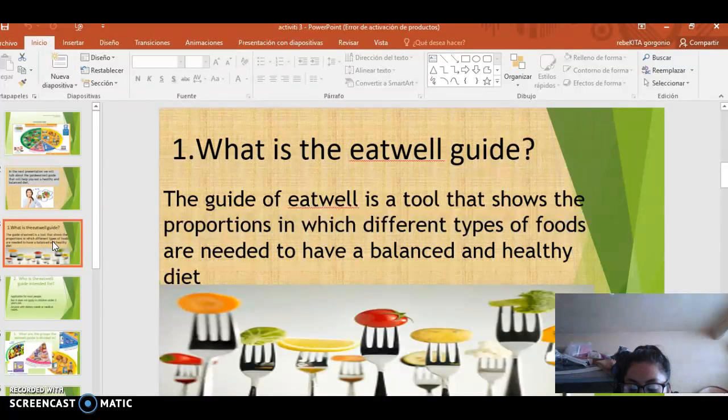What is the Eatwell guide? The Eatwell guide is a tool that shows the proportion in which different types of foods are needed to have a balanced and healthy diet.